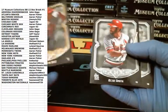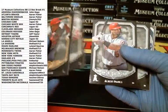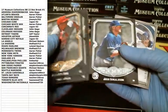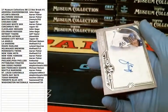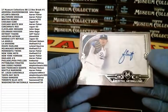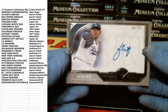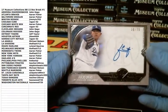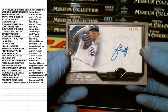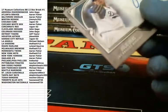Aledmys Diaz, Cardinals, Smith, Cardinals, Pujols, Angels, Josh Donaldson, Blue Jays, and to the Dodgers, we got 30 of 75 Archival autographs, Julio Urias, going out to the Flash, 712 in the Dodgers, 30 of 75.